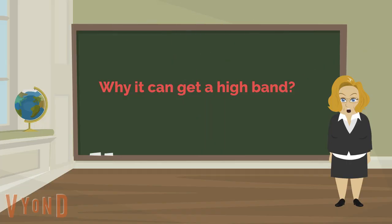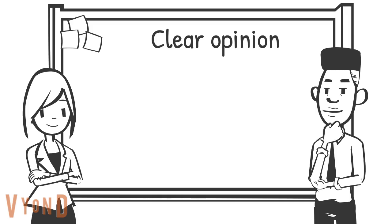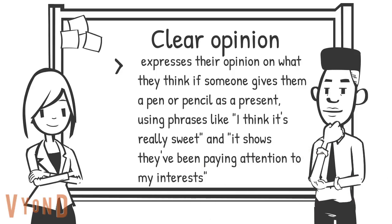The sample answer can get a high band, 7 or 8, in the IELTS speaking test for several reasons. Clear opinion. The candidate clearly expresses their opinion on what they think if someone gives them a pen or pencil as a present, using phrases like, "I think it's really sweet and it shows they've been paying attention to my interests."